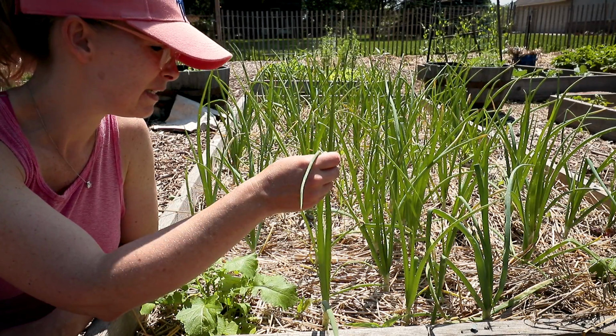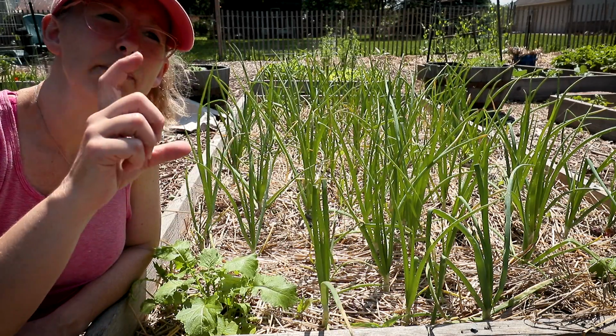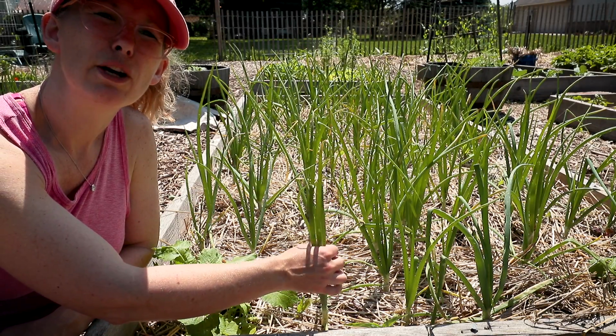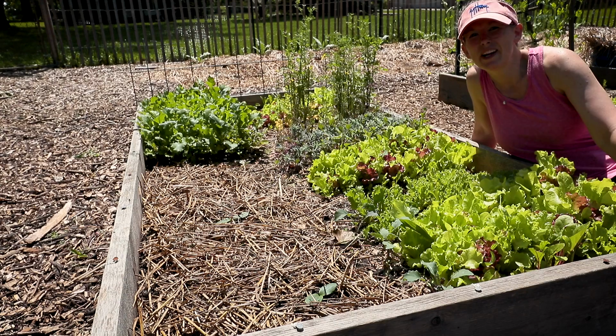Should I cut these tops off one more time? They came as slips with the tops already cut off, and I haven't cut them again. I think I've heard that maybe to get bigger bulbs, you should trim the tops. So if I should, let me know. You guys see me? Yep.